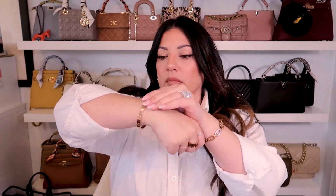Also, guys, I'd like to add, I just received this in as well. It's a Cartier love bracelet. Just while we're talking about jewelry, it's probably the right time.